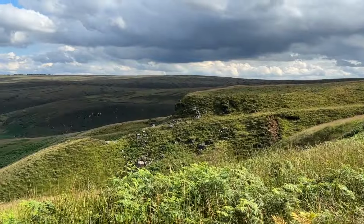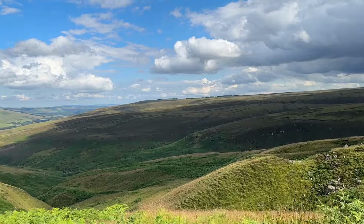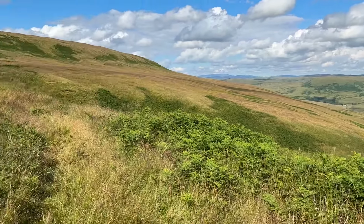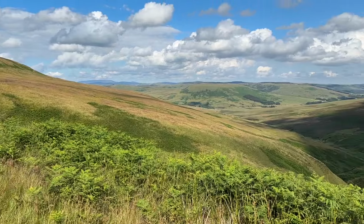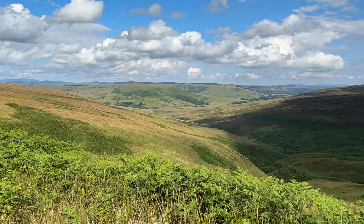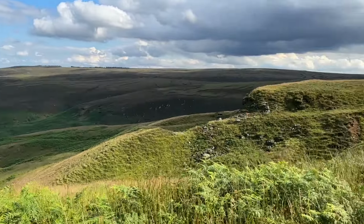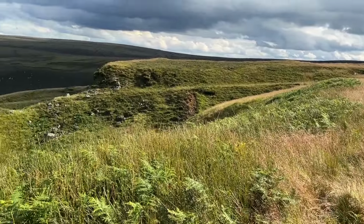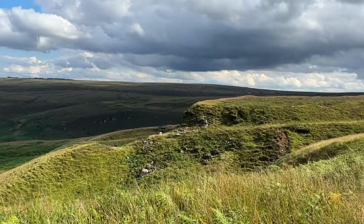Buzzard Crags, we'll have a look around this. Look how remote it is. There's the road over there. Here comes Graham. This is Northumberland at its best. Wild and isolated. Oh, I love it. We'll have a mooch over here before we go and find this waterfall.